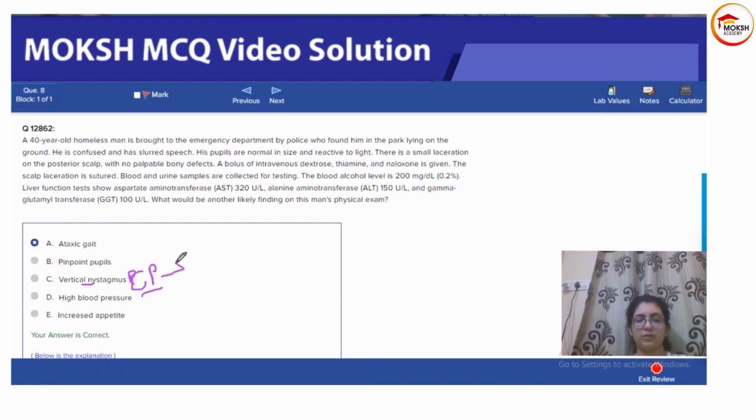PCP poisoning, if you have read through the poisoning part of First Aid, at least for me, it seemed very confusing. But as I solved the question, I realized there are very few important things that you need to know about each poisoning. For PCP poisoning, you should remember only 2 things. PCP poisoning causes a very high amount of aggressiveness. The patient becomes very aggressive, and vertical nystagmus. These 2 things are the hallmark of PCP poisoning.